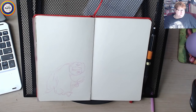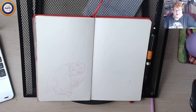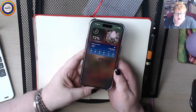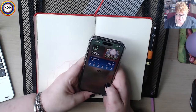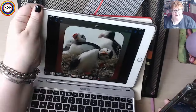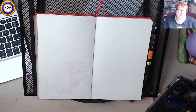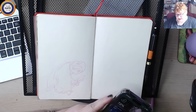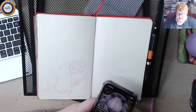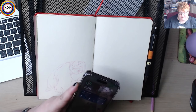I started drawing some puffins because I have this thing on my phone. What's the word for it? A widget, right? Every day it shows me a picture from my Pinterest board. Today it's a Shoebill stork. Love Shoebill storks. Yesterday it was this adorable little guy, so I took a screenshot because I want to draw puffins! Puffins are so cute! And Shoebill storks are cool. They're like dinosaurs. Look at that guy. Might have to draw him as well. Let's download him and save him over there just in case.